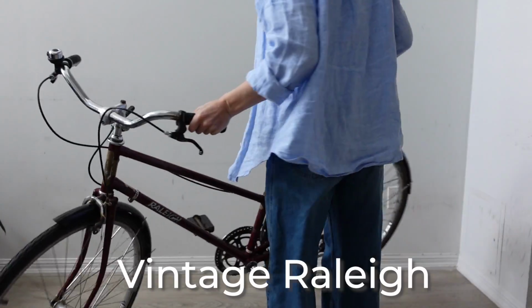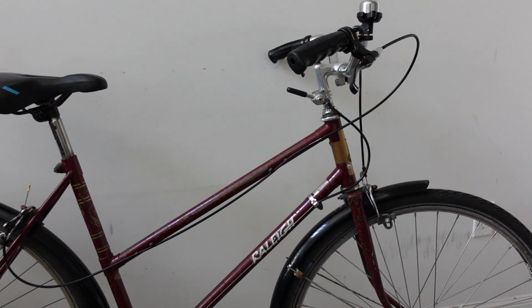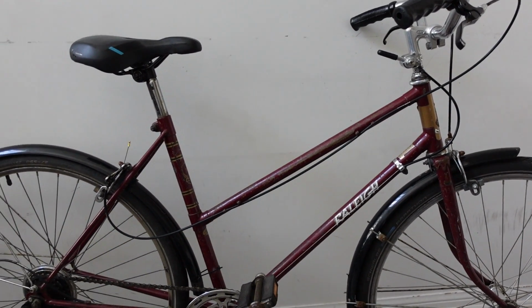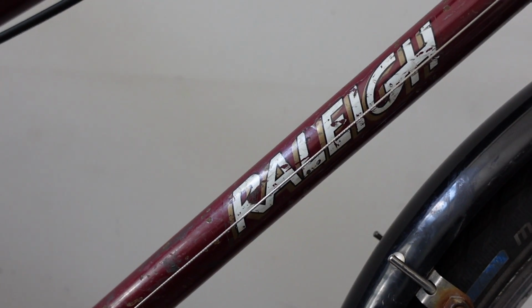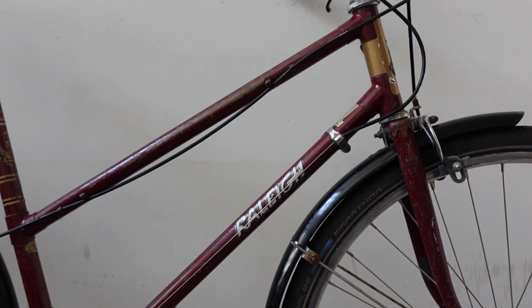First up, we have my trusty old Rally. I bought this bike for $50 when I decided I wanted to start commuting. Some people I've asked say they think it's from the 60s, some people say the 70s. In any case, it's very old. And that is a great thing for my purposes. Old bikes tend to be made really well. So it's a sturdy steel frame and simple components.